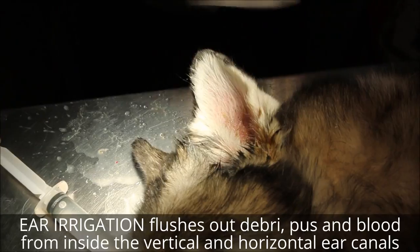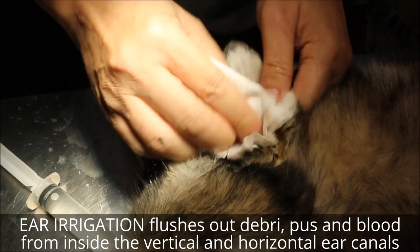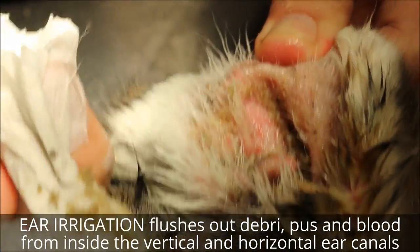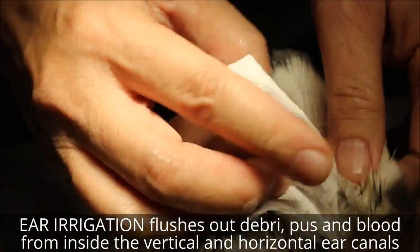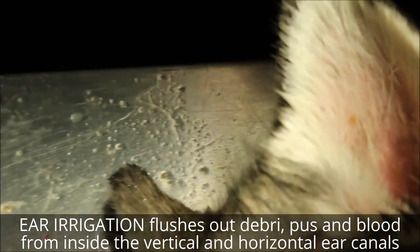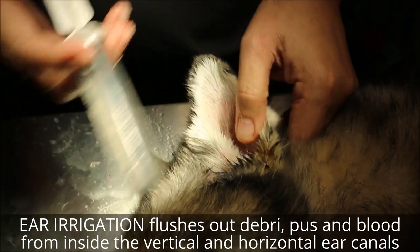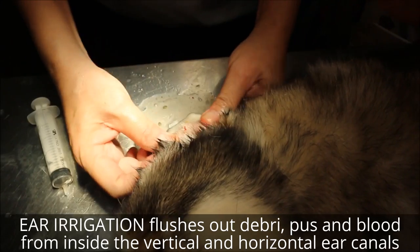So the best is of course to flush it out as much as you can, all the debris. You see, the dog can't get it out and the owner can't get it out because it's painful. Now, you can see it's really bad, so I'm going to do some more. Okay, irrigation, 45 degrees. You need the anesthetic, otherwise the dog will be in a lot of pain. There you see it coming out.